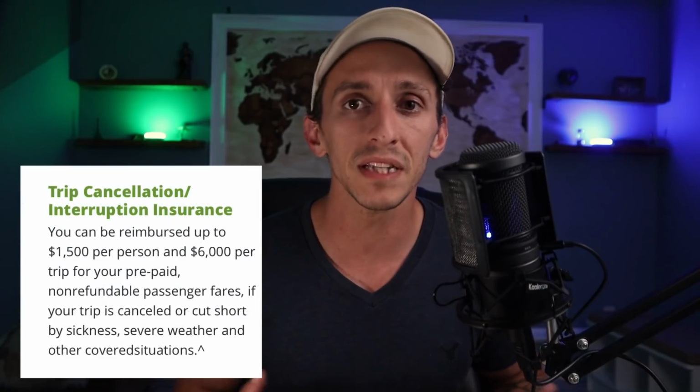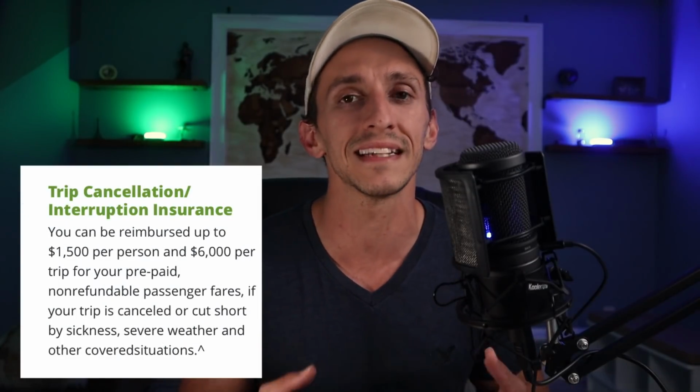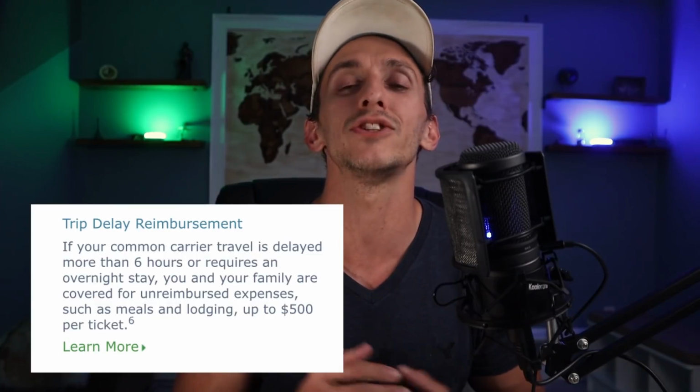Now, you do still get trip cancellation and trip interruption coverage with the Freedom Flex and the Freedom Unlimited, but that's going to be limited to $1,500 per person and up to $6,000 for prepaid and non-refundable fares, and these do not even come close to comparing with the Chase Sapphire Reserve, because the Chase Sapphire Reserve offers $10,000 per person or $20,000 per trip of trip cancellation or trip interruption coverage, and it even offers trip delay coverage, which can be extremely valuable. And the Chase Sapphire Reserve has many other travel protection benefits as well.